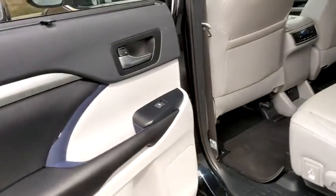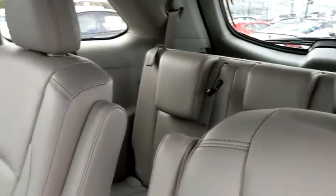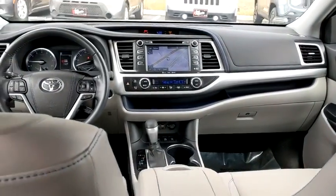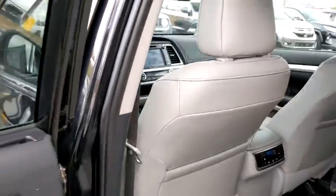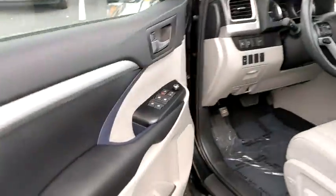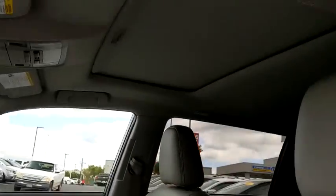Navigation system, premium wheels, backup camera, heated seats, power liftgate, power passenger seat, traction control, dual airbags, alloy wheels, power steering, four-wheel disc brakes, cruise control, universal garage door opener, power windows, electronic stability control, fog lights, security system, rear window defroster, heated front seats.